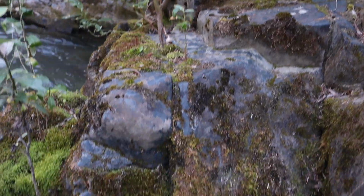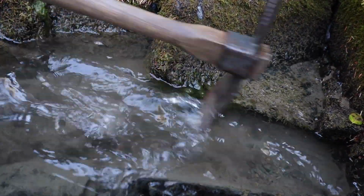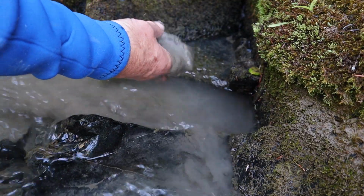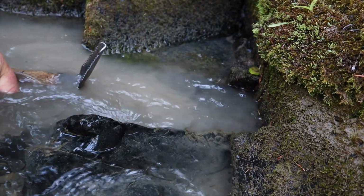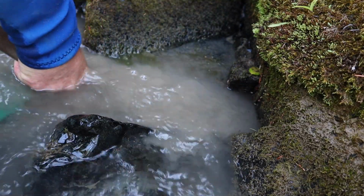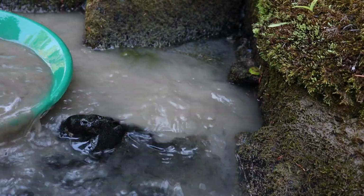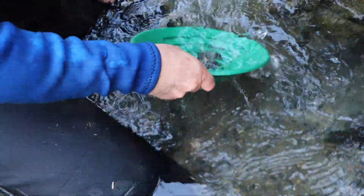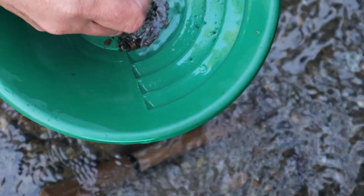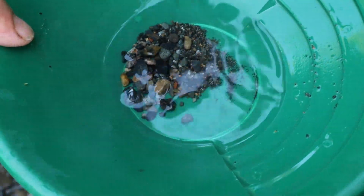Alright, before I get wet, I see a crack I want to clean out. Almost a sandy clay. That will trap gold. Can I get the gold pan, Amy? Thank you. I'll pan that out and see what we got. You can actually see a lot of heavy rocks. That's the black ones. And there's a little piece of lead. I'm not really seeing any gold.